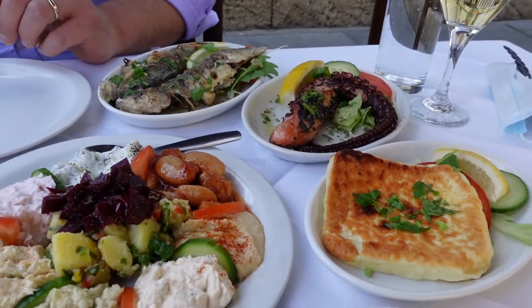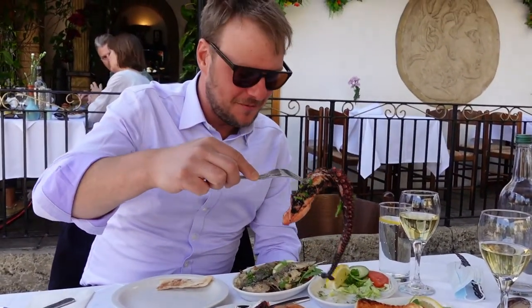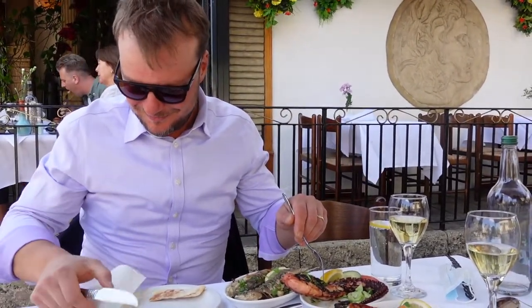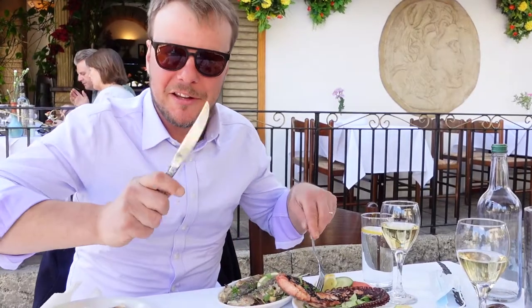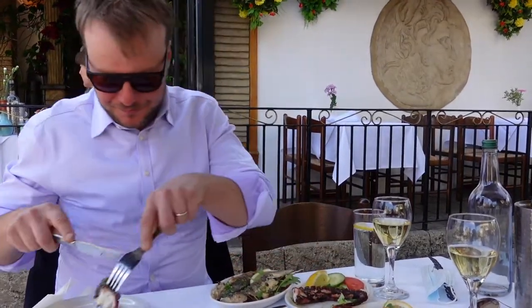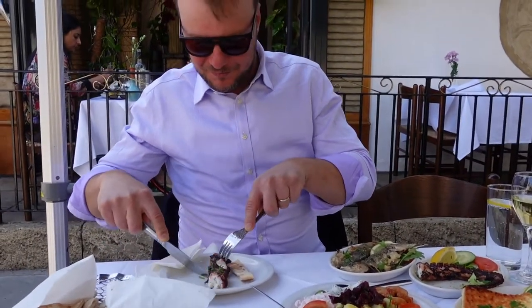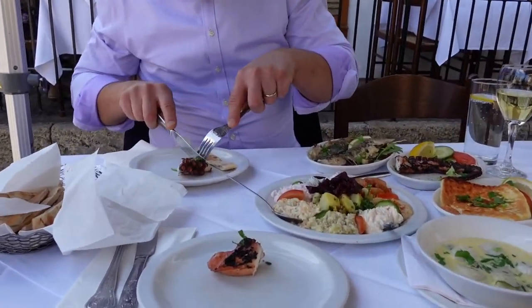I cannot wait. So guys, as you know me, I'm a big fan of octopus. Look at these guys. A full tentacle. I have to share it with my wife, obviously. Thank you, Adam. And a bit windy today, but it's a first summer day. Oh, look at this, guys. Very tender, as I like it. So we're gonna have the thick part, half each. That's for you, my love. Thank you. So now I'm gonna try.